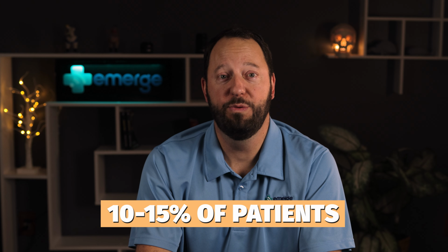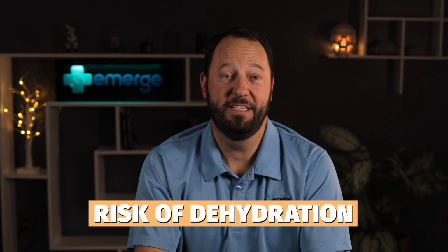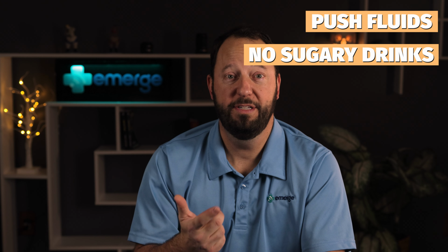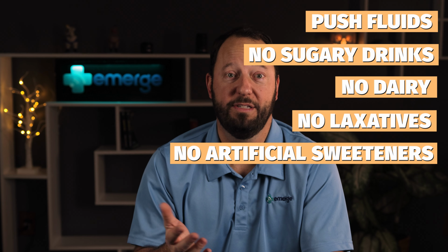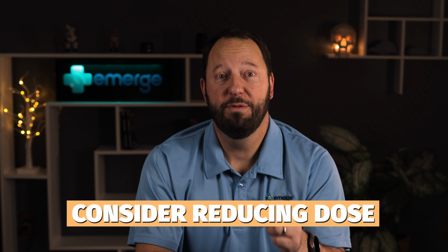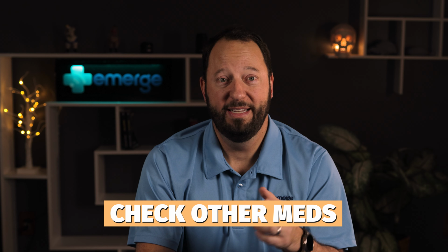Next side effect, diarrhea. This is unfortunately reported by up to 10 to 15% of patients on GLP-1 medications. Now, you need to watch out for dehydration or even acute kidney injury if this is profound. You've got to push fluids and avoid things that can make it worse, such as sugary beverages, dairy, laxatives, and artificial sweeteners like sorbitol and xylitol. Do not escalate your dose until you're feeling better. You may need to even reduce your dose if it returns when you take the next injection. If it's severe, you can take Imodium to slow it down, but talk to your prescriber if you're on metformin, as this may be a side effect of this medication as well.